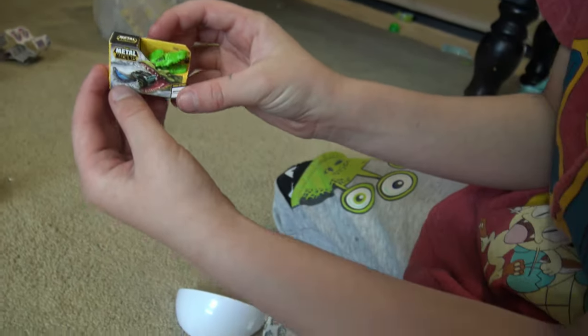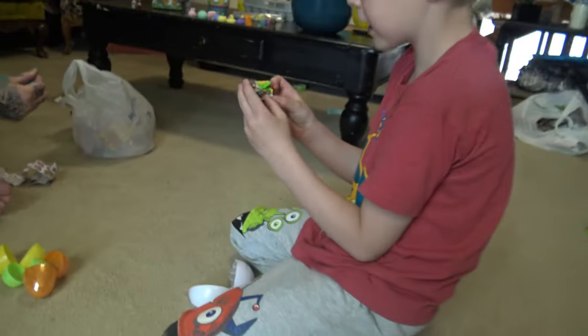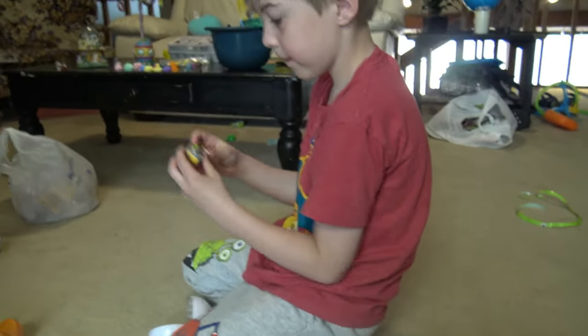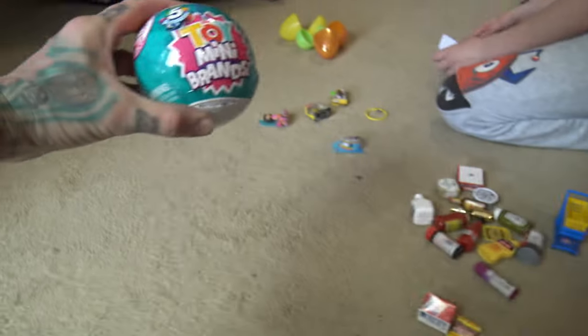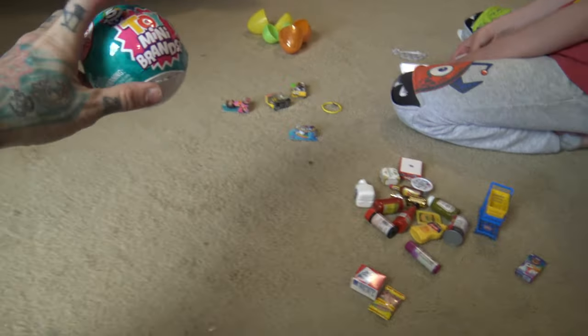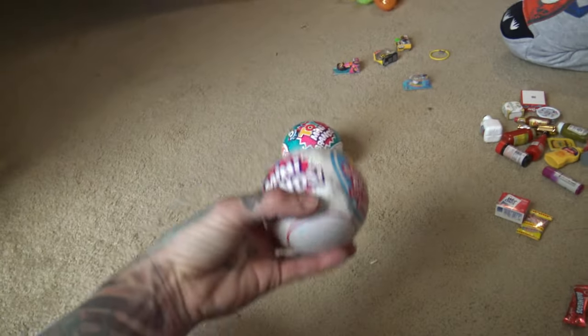You got the dinosaur. Oh, it's a crocodile. It's mini Hot Wheels. Mini Hot Wheels guy. Oh my heck, dude. Mini Brands. Oh wait, are these the blue? SpongeBob. You got a SpongeBob toy? Yep, it's these ones. Mini Brands. Wait, Toy Mini Brands. That's what. The blue. Blues are what we want.